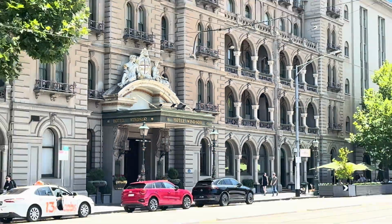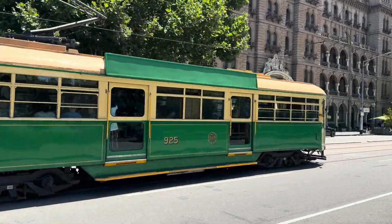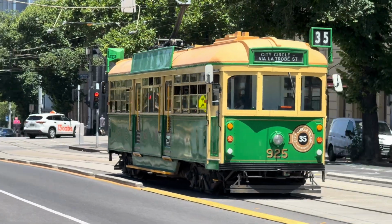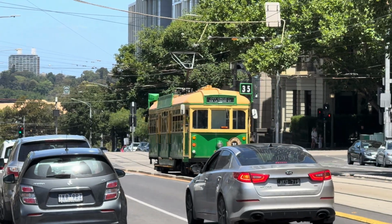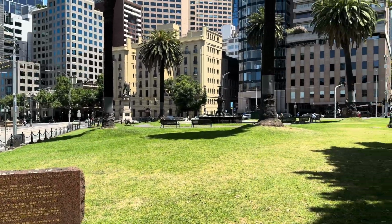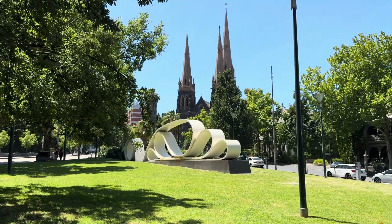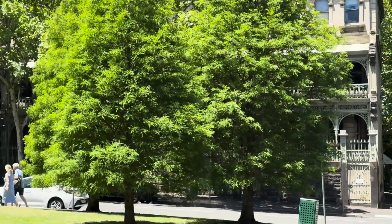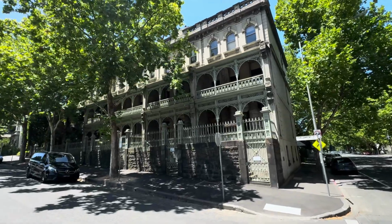Just next to the station is the Hotel Windsor. A very nice looking hotel. We got ourselves a beautiful tram. I shall definitely ride that before I leave. Trams are everywhere, guys, in Melbourne. Do you just love it? Such a great city. There's a station right there. So we got some unique artwork over there next to the station. Nice old church. And even this building. This looks like a private residence. But damn, this building has some history to it.